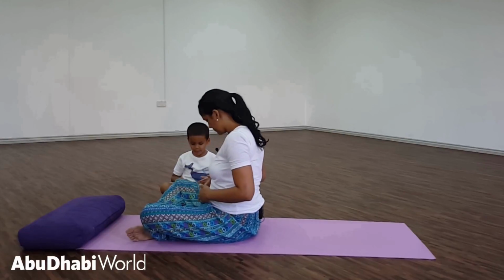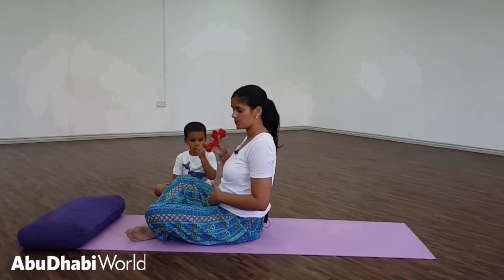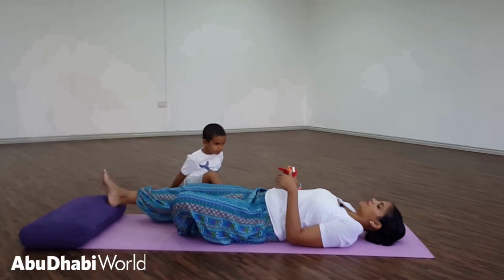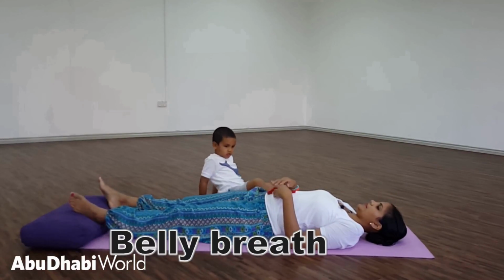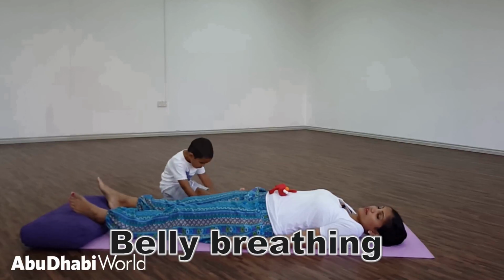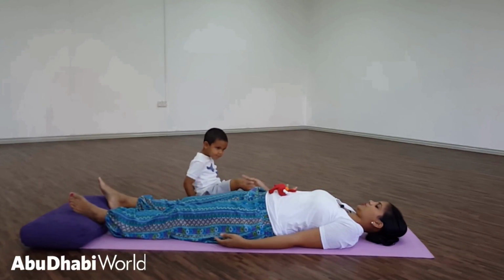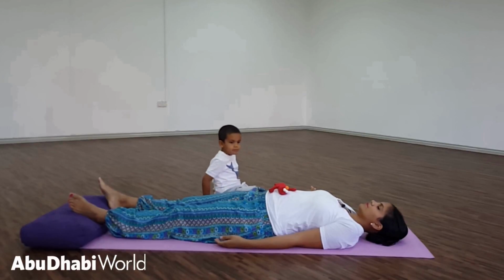Kaim, would you put your little, and you can use a furry friend. We're going to use one of his favorites. You can use a small furry friend. So I'm going to come to lay down. I'm going to put the furry friend on my lower belly. And you're going to ask your child to watch how your belly lifts up and the furry friend comes up. So you're going to watch my tummy, okay?